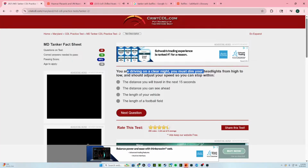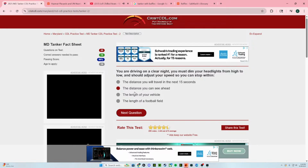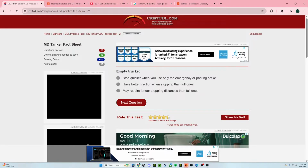If you're driving on a clear night, you must dim your headlights to high or low. You should adjust your speed so you can stop within the distance that you can see ahead. That's just a CDL question. It's not even this one.